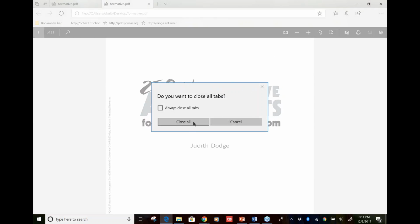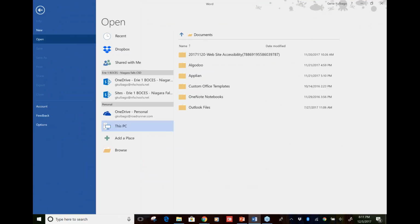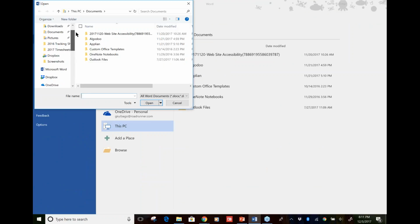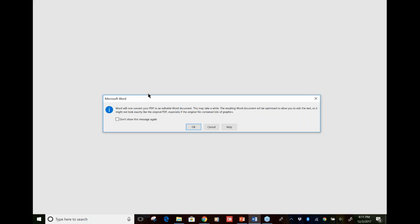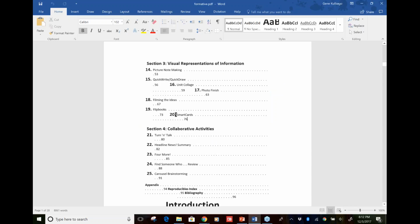However, if you needed that document, but you needed to change it, you could do it very easily simply by going, let me just get to my desktop where I have it stored. There it is. Clicking on a PDF. Open the PDF. You'll get this little message saying it'll take some time, and it does take a few seconds to change. And all of a sudden, this is the PDF, but now you'll notice that this is a Microsoft Word document. You can go in and make changes.